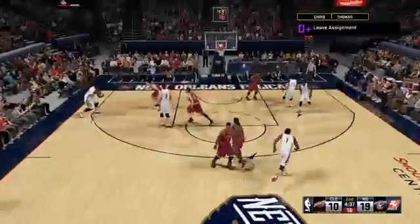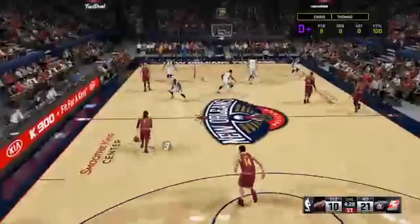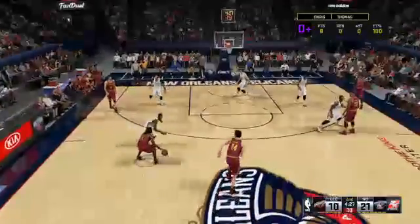On the wing. Dang. Wait, what? And that basket pushes the lead. Bro, I don't know how to get posterized. I don't know. No team. 11-point Pelican lead. Good job, bro.